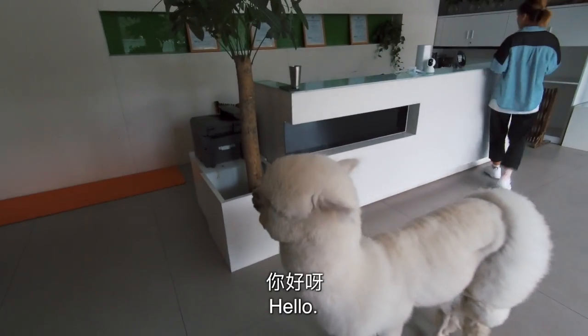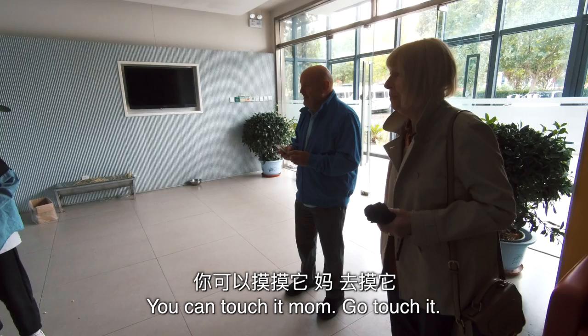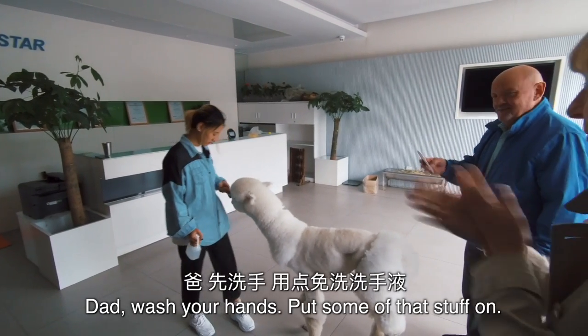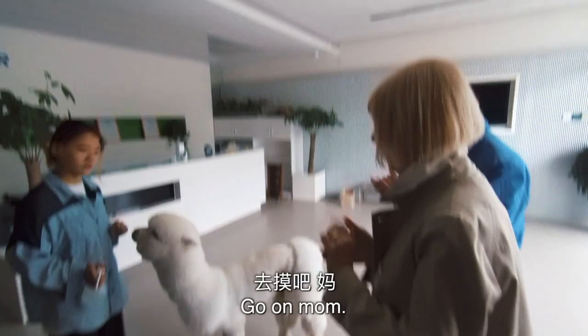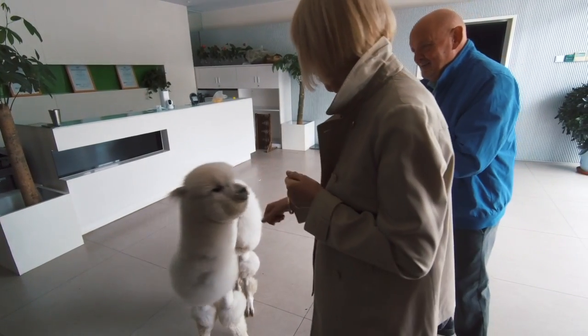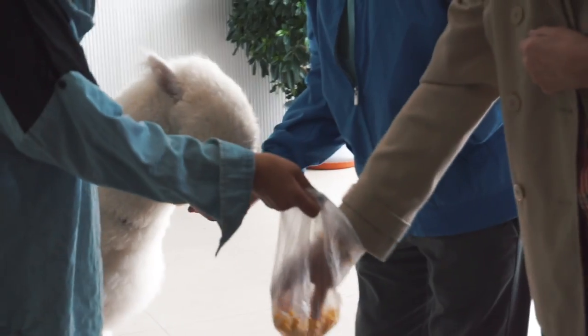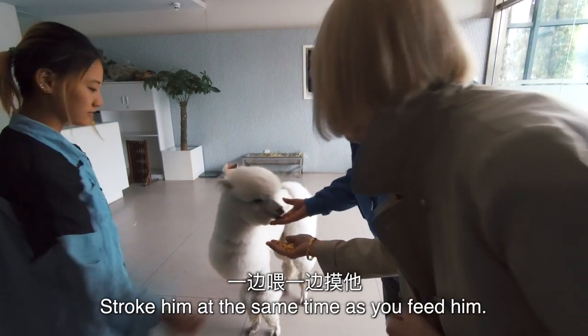Hello, Abby. Hello. It's food. Mmm. So, you can touch it, Mum. Go touch it. Just wash your hands first. Dad, wash your hands. Put some of that stuff on. Go on, Mum. You can feed him. Stroke him at the same time as you feed him.